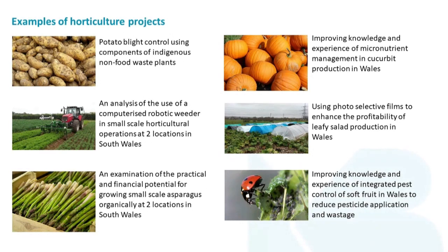Moving on to small-scale organic asparagus. Well, high establishment costs and a long wait for first crop are reasons why many growers don't wish to grow asparagus beds. So this project has benchmarked establishment and development of three varieties of asparagus on two small-scale organic sites in Monmouth on two different soil types.